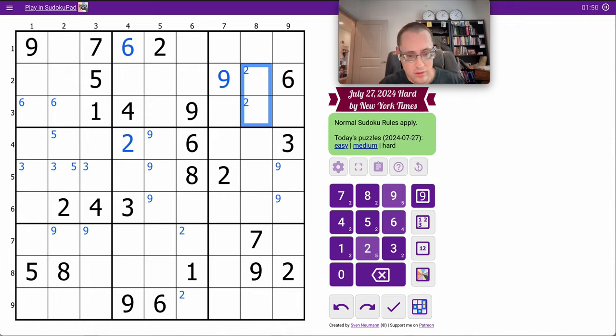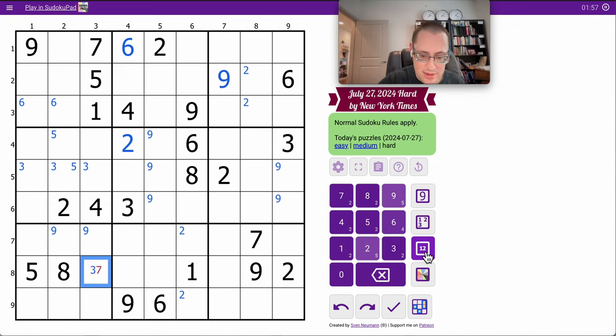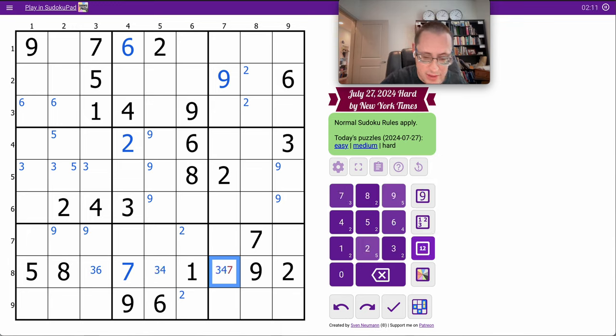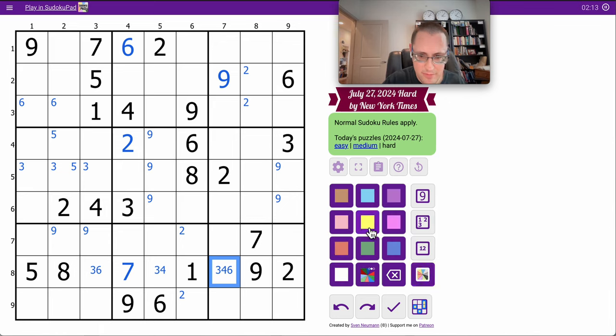Okay. One, two, five, eight, nine. I need three, four, six, and seven to fill out row eight. Oh, and that's these three, four, and six. It must be in six two ways. That is seven. This is only three or four. That's anything, unfortunately.